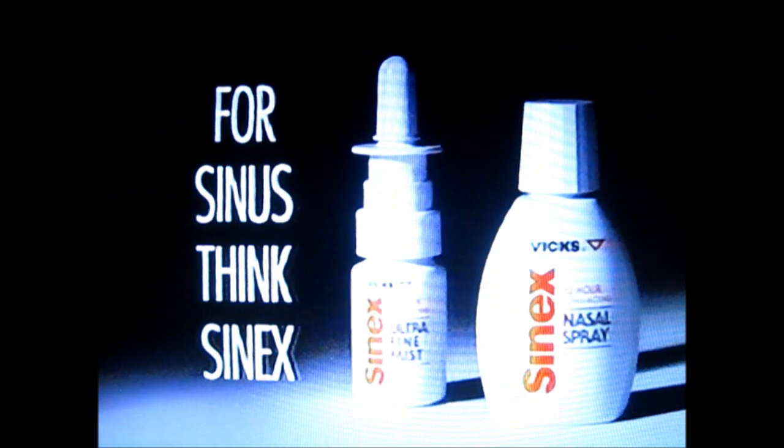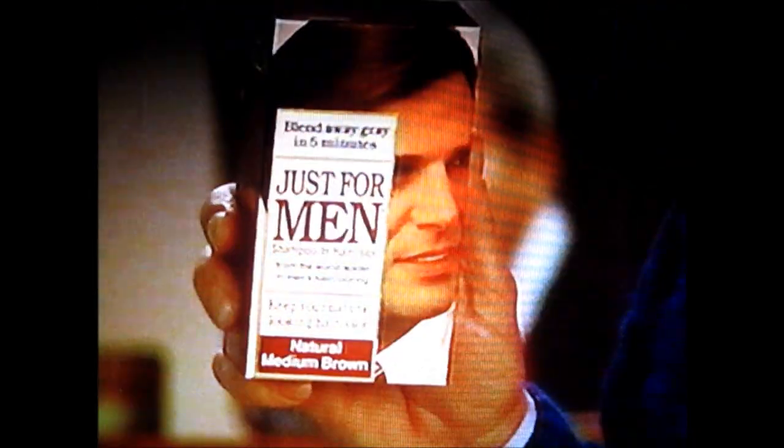For sinus, think Sinex. I really didn't want my husband to color his gray hair. But then I discovered this, the hair coloring called Just for Men. And now he looks better than ever. Simply apply Just for Men, and in 5 minutes, rinse.